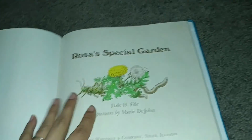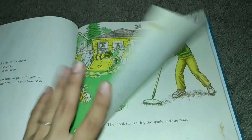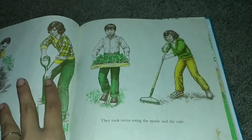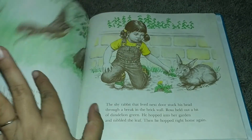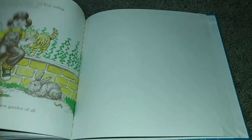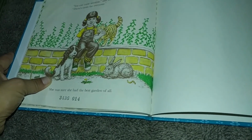And this is the one that we saw earlier. Again, this was Gardens as well. Rose's Special Garden. It shows you your basics of planting and sowing and digging and taking care of and watching. My daughter liked this one, of course, because of the little girl in it, and that's the main point in the story. She was sure she had the best garden of all. So it was a great kid story as well.